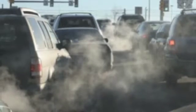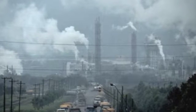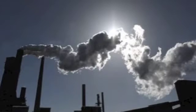This documentary will explore whether conventional or green cars are more sustainable for the environment by viewing and comparing both sides of the issue.